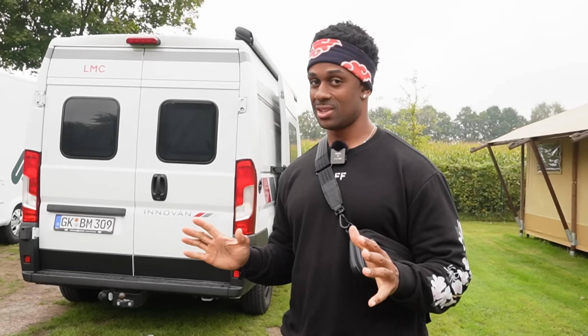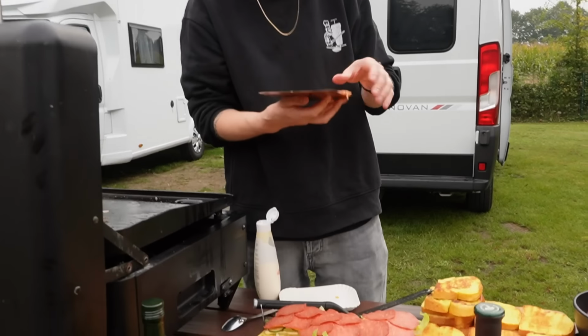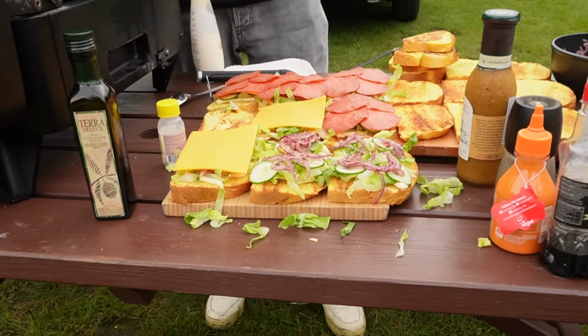Guys, we're here at our campsite. It's crazy. Dennis is actually cooking up breakfast for all of us, which is insane. I mean, it looks really good. Really, really good. Look at that. Oh man, and I've never seen it like that too. There's like orange slices too.